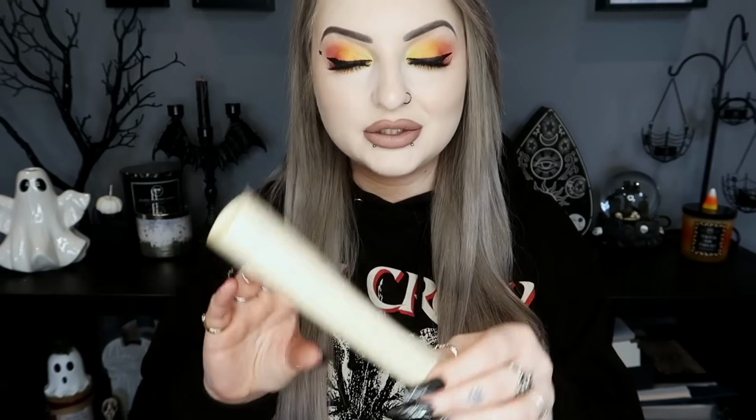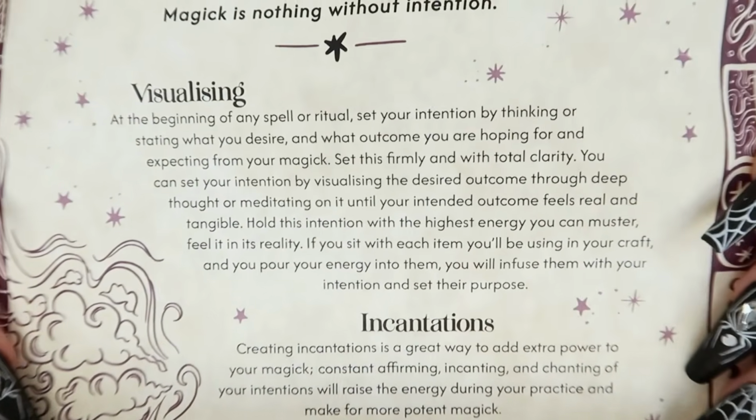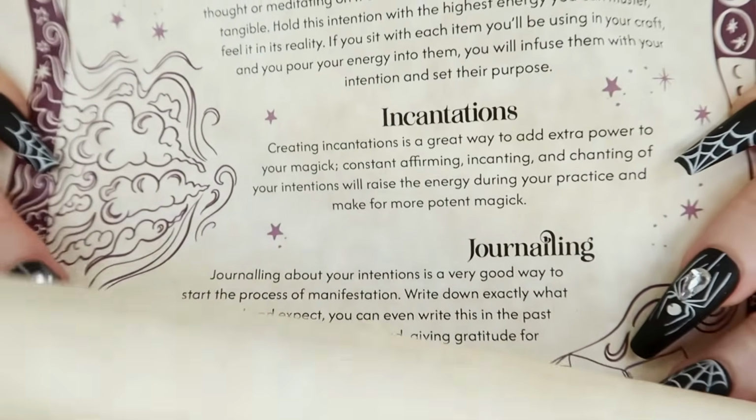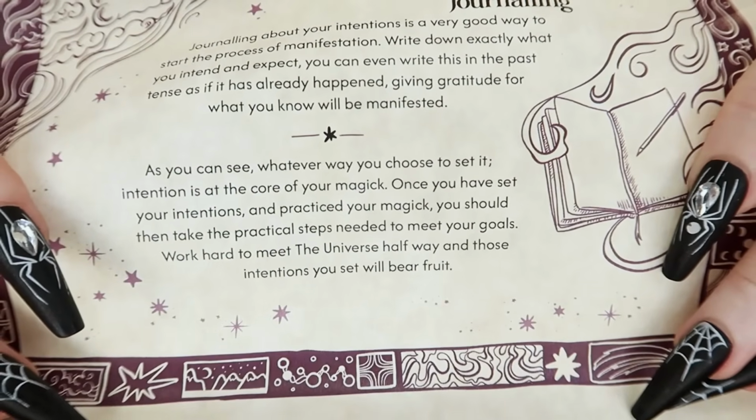And then we have our little scroll, which I will hold up in case anyone wants to pause and read. This one again is magical intentions, and it says visualizing, incantations and journaling. And yeah, that was everything in the March Witch Casket Intentions box. So I'll quickly grab it all and show you it all together at once.